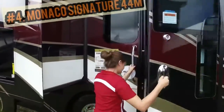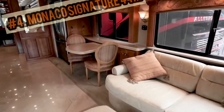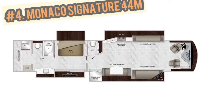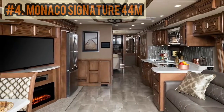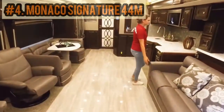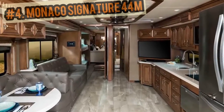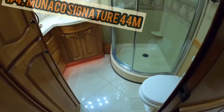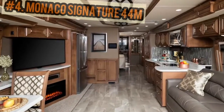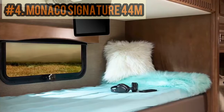Number 4. Not to mention the perks that brings, such as upgraded dash aesthetics, exterior service bay panels, and a Firefly full screen command center.